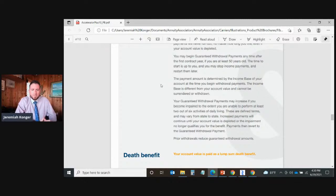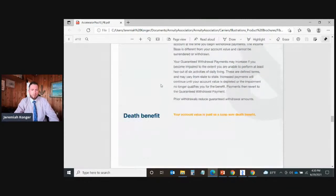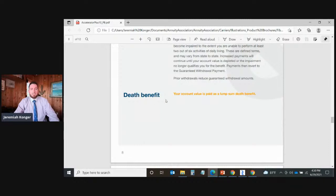Increased payments will continue until your account value is depleted or the impairment no longer qualifies you for the benefit. Payments then revert back to the guaranteed withdrawal payment. Prior withdrawals reduce guaranteed withdrawal amounts moving forward. You also will receive a death benefit.